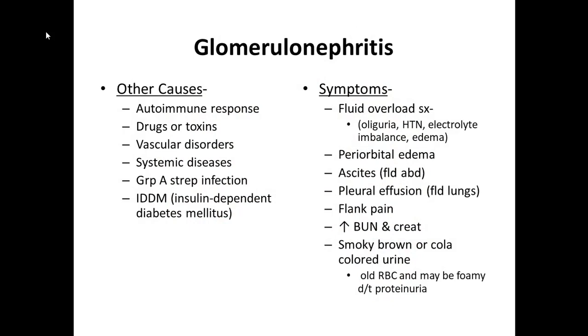So our patients that have chronic glomerulonephritis, a big thing, like I said, if they have strep throat or a respiratory infection, we need to treat that right away. Because if they are prone to chronic glomerulonephritis, that group A strep throat could move right into their kidneys.